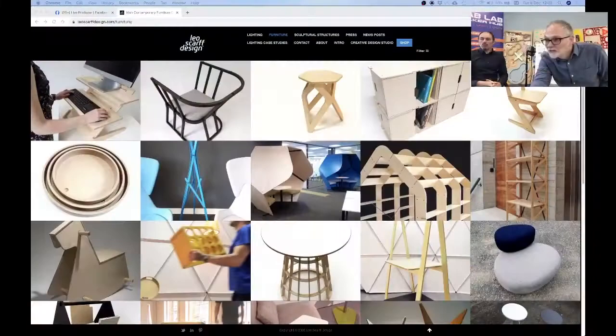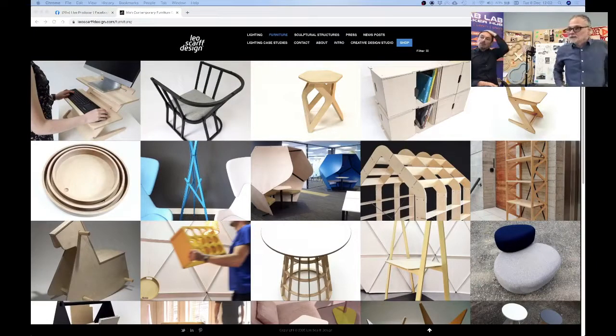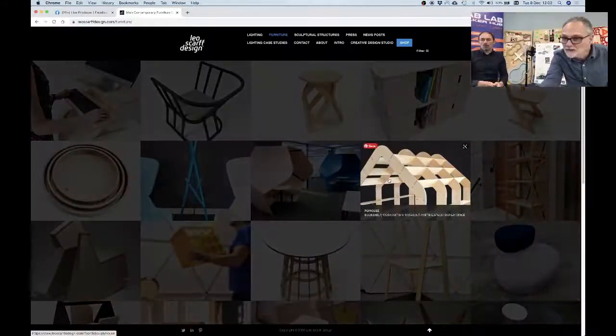Okay, let's have a look here. If you want to call up the site, there we go. This is one of the areas that I work on, furniture, and it's not just furniture, but it extends into homewares, and large scale buildings as well, small buildings you could say. This project here, the Playhouse.